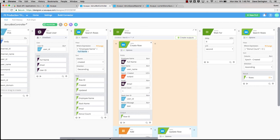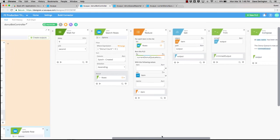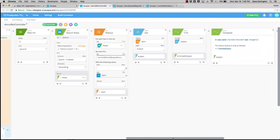And then what we do here is actually perform the accumulation of the table and then post it to Slack. So okay, this is just formatting it for Slack.